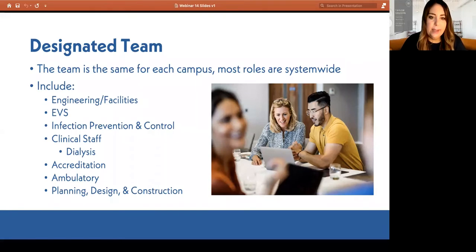Another one is dialysis. There's some equipment in dialysis that affects the water system or can be affected by it. We included accreditation, so we're always in compliance. Don't forget about your ambulatory buildings or business occupancies. Those are included now as well. And we also included our friends from planning, design, and construction. Next slide, please.